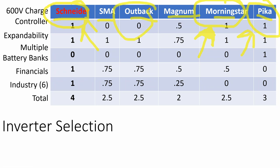But what was shocking to me is that Outback, which has a stellar reputation in the off-grid industry, and SMA, which also has a stellar reputation in off-grid, and even Magnum, none of these companies had a 600-volt, or even today, have a 600-volt charge controller. So if you want to do long circuits like you're used to on battery-less solar arrays, that really limited our product selection. We selected Schneider based on the fact that we wanted a charge controller made by the same company as the inverter, because we wanted them to work together flawlessly. You'll actually run an Ethernet cable between the charge controller and the inverter so they can communicate with each other. And so that's why we went with Schneider.